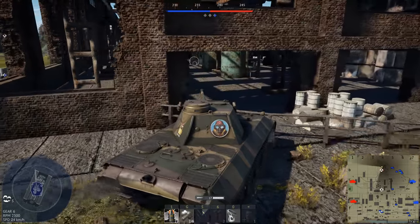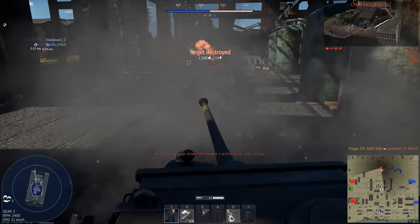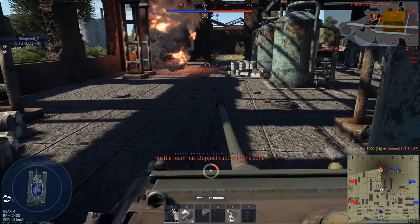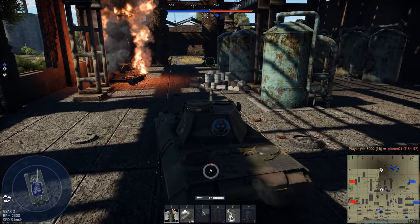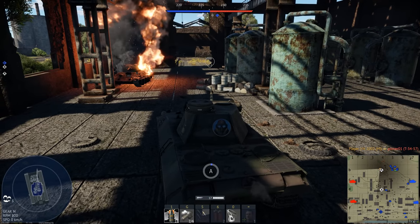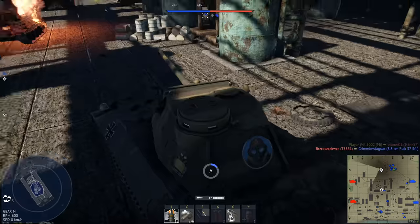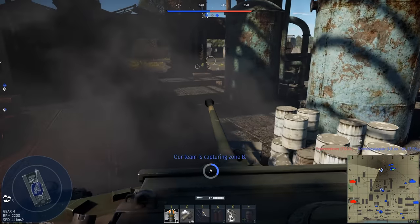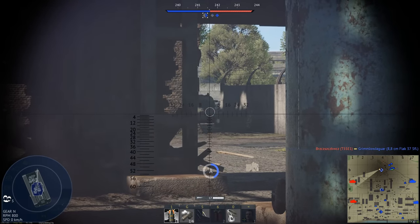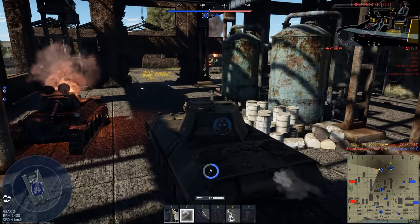Enemies in here. Nice bounce. What are you? A 57 millimeter. My team is very slow here. I am probably gonna die from the butt. Definitely getting butted here. We, oh golly.